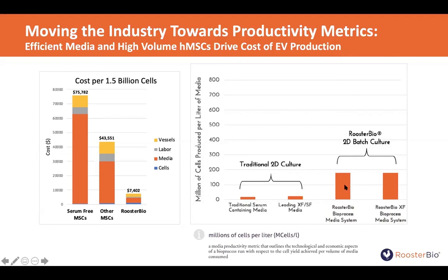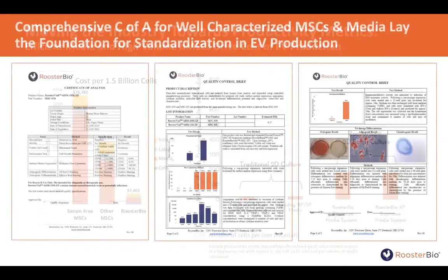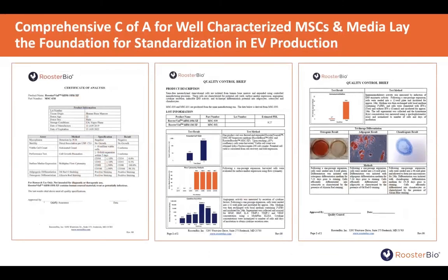And so our media was designed with productivity in mind. We have a batch culture. You don't have to do very expensive media exchanges. And so again, you can get to almost 200 million cells produced per liter of media. This is with our bone marrow cells. Our cord MSCs are even greater than this. And what this does is drive tremendous efficiency into EV production. And we do this without sacrificing quality.